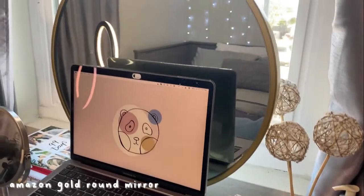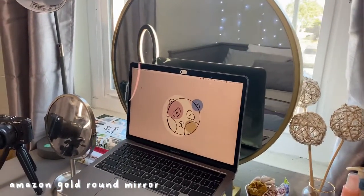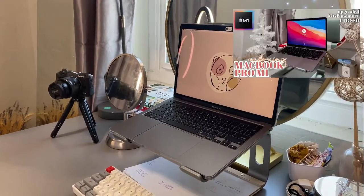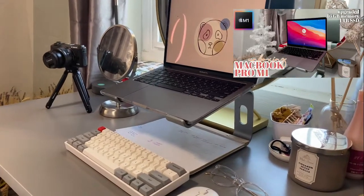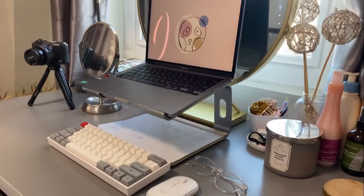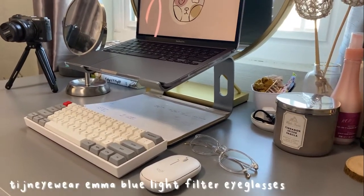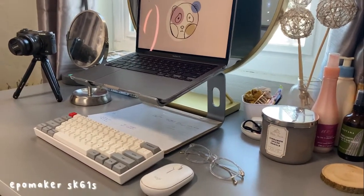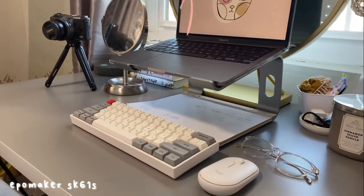Over here is a gold round mirror from Amazon, and I had a hard time finding this online. And of course, my MacBook Pro, which I did an unboxing video of. This laptop stand is also from Amazon, and underneath is a weekly planner, but I don't use it anymore since I started using Notion. And I have my glasses here from TIJN Eyewear, my Pebble mouse from Logitech, and mechanical keyboard from Apple Maker. I also did a MacBook accessories video if you're interested.